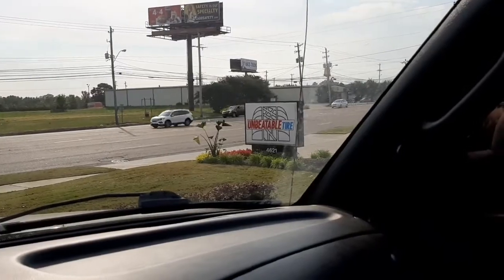Alright guys, so I just left the tire place, and the representative guy from Travelstar Tires came over there and looked at my tires. And the fronts are chopping out, the backs are slick. I knew that.